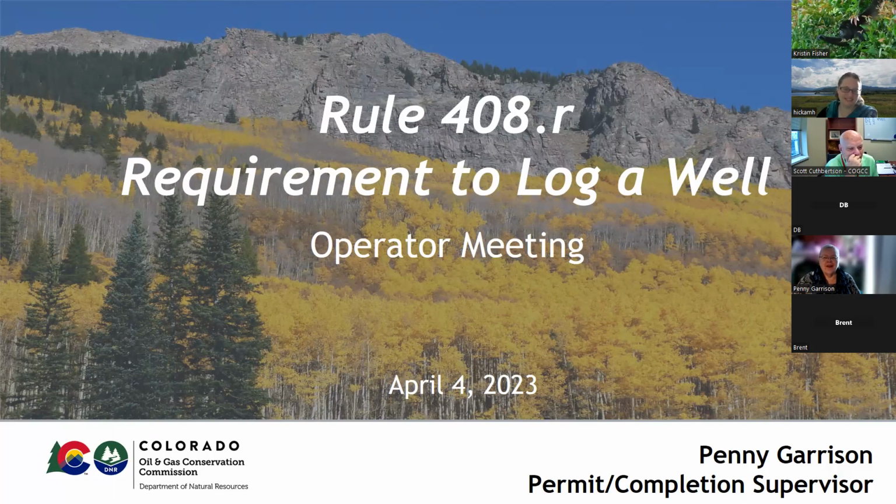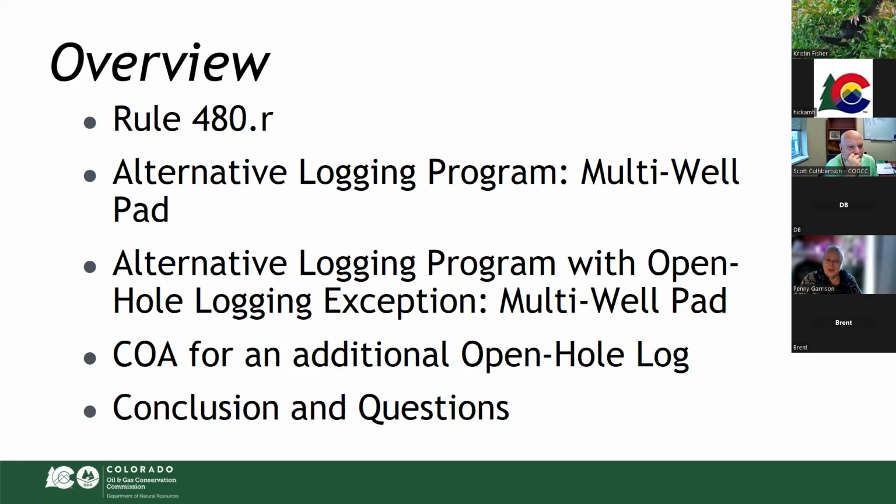Thank you. Okay. This is also a quick reminder. The Rule 408R, the requirement to log wells. Next slide, please. I'm going to go over the quick overview of the rule, the alternative logging program, the alternative logging program with the exception, and the COAs that we've been asking for. Next slide, please.